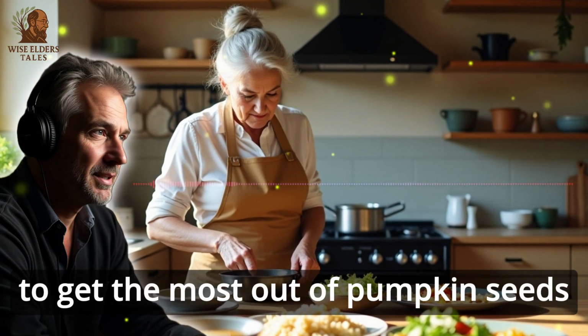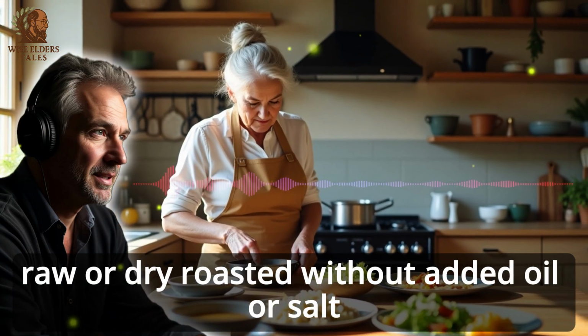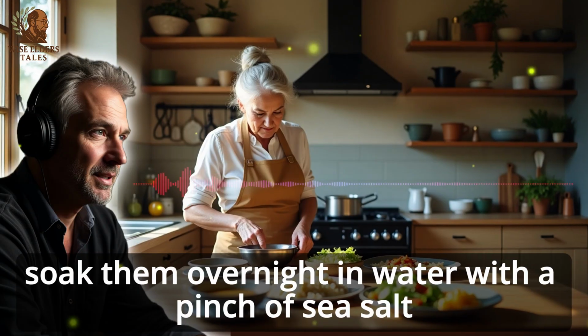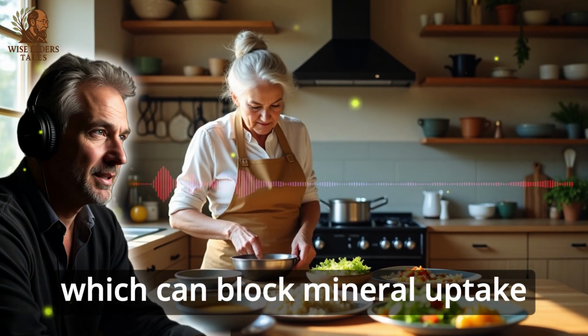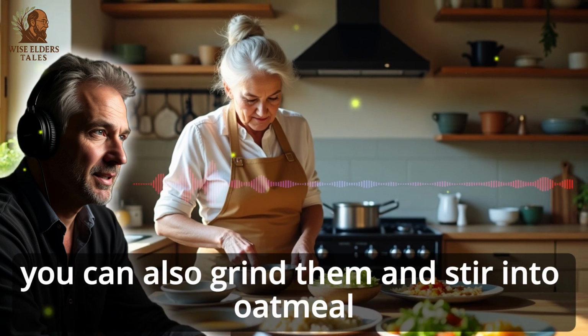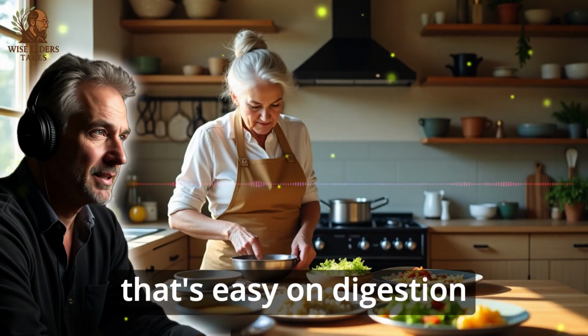To get the most out of pumpkin seeds, keep them simple. Raw or dry roasted, without added oil or salt, preserves their mineral content. For better absorption, soak them overnight in water with a pinch of sea salt. This helps reduce phytic acid, which can block mineral uptake. After soaking, you can air dry or lightly toast them for flavor. You can also grind them and stir into oatmeal or smoothies for a joint-nourishing boost that's easy on digestion.